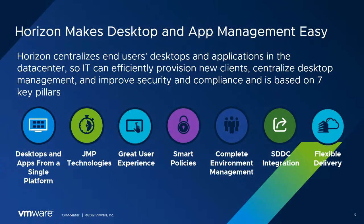Starting with desktops and applications from a single platform. All of the VDI solutions out in the market have this primary feature. They're all designed to provide virtual desktops and applications. Next thing is the JMP technologies. JMP technologies is actually the feature that VMware Horizon has in its environment to provide a faster way of deploying the applications for your end users.